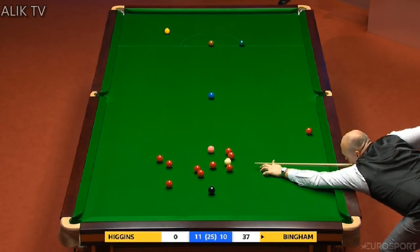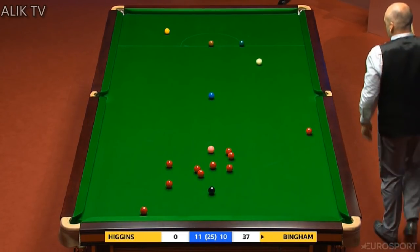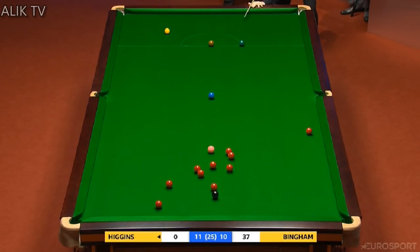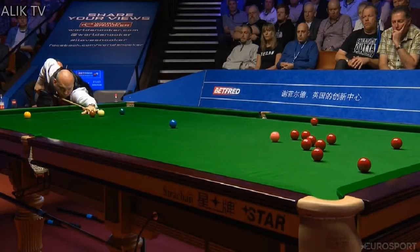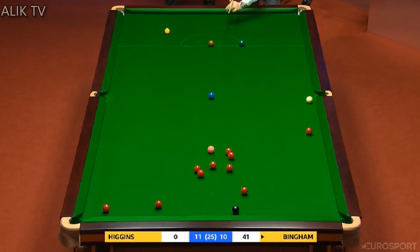Find that ball cushion. This has to be so thin. Yeah, he'll be pleased with that. And be over the moon, actually. Don't want to catch that bump of that middle. And he has.